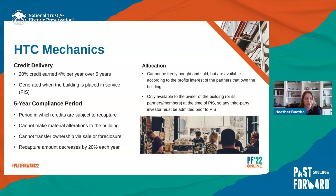The good thing on the historic tax credit front is that as each year passes, there's what we call a 20% burn off. So it's not 100% recapture for the entire 5 years. It burns off 20% each year.